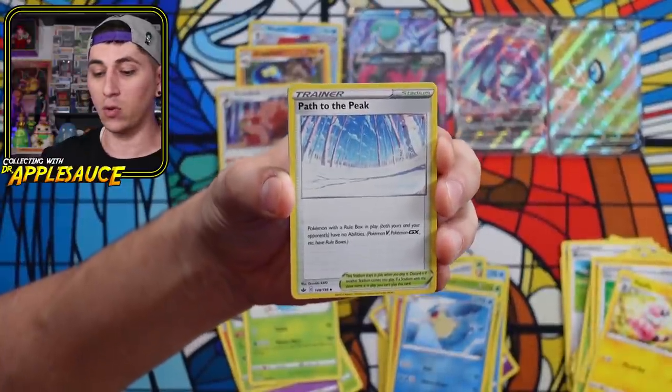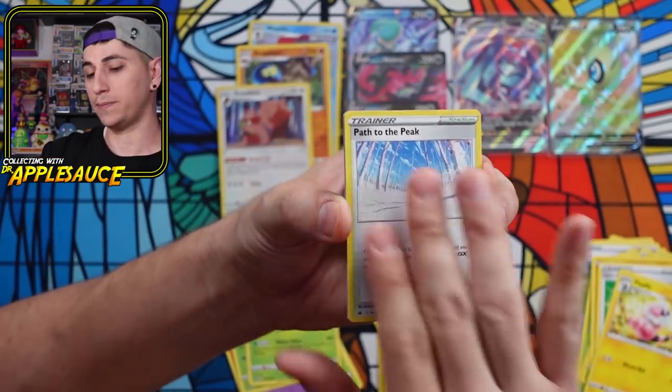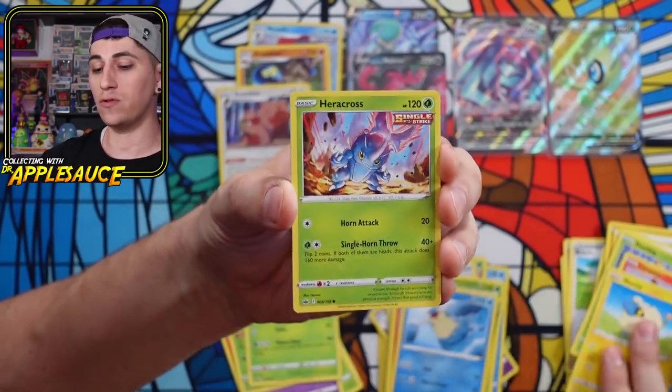Path to the Peak, that's a new one. Pokemon with a rule box in play have no abilities. Oh, wow, that's crazy.